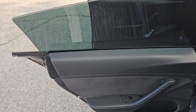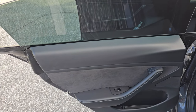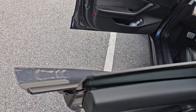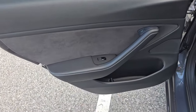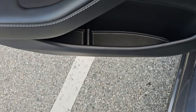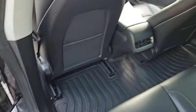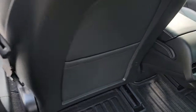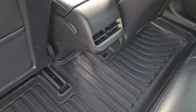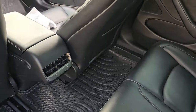We're going to do just the one side, and then jump to the trunk and do the frunk, and then we're done. As you can see, single pane here, not dual pane. Nothing fancy with the door. Alcantara there, at least I think it is, and no pocket door carpeting. We've all seen this a million times. There's the pocket here, a very tight-fitting pocket. And there are two USB-Cs and a rear vent, upper and lower, because there are vents underneath each seat as well.